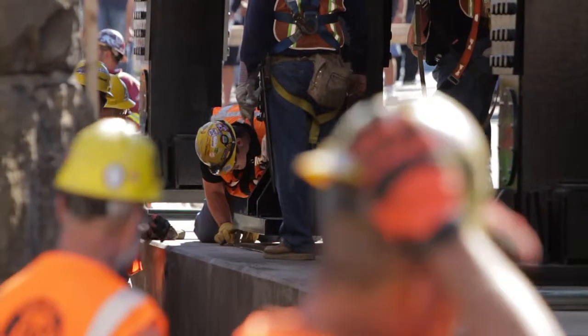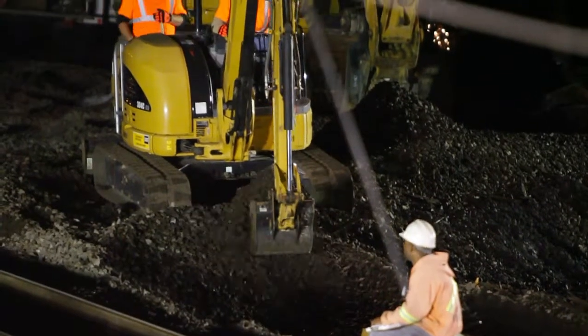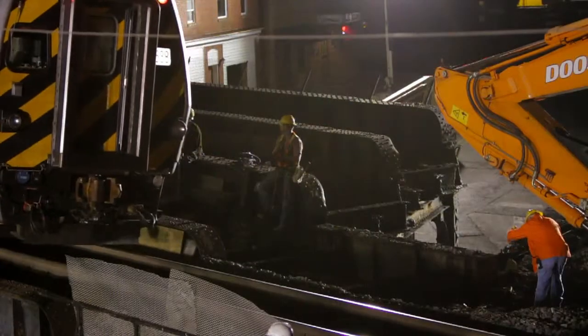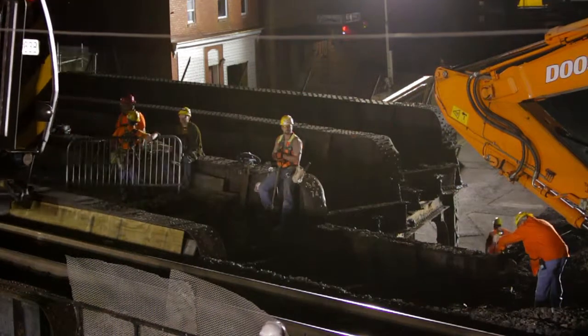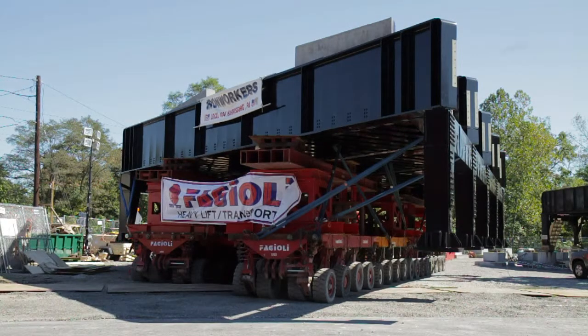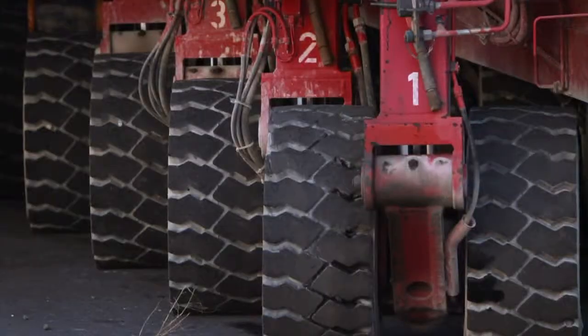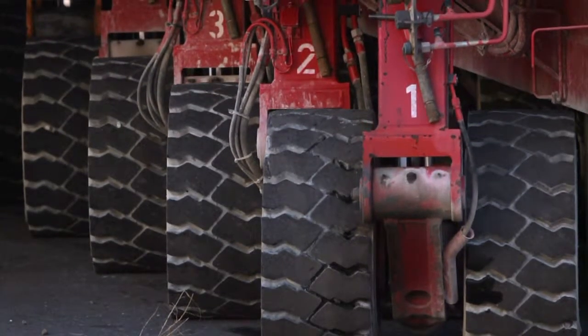The idea came up and was worked out with Modjeski and Masters as to how we could do this work simultaneously to minimize the downtime. Basically they came up with a sort of unconventional way. We proposed a solution which replaced the bridge within the time frame allowed using self-propelled modular transporters. They're pretty incredible machines that can do a lot of things. It requires a lot of planning and forethought to get everything to work right.